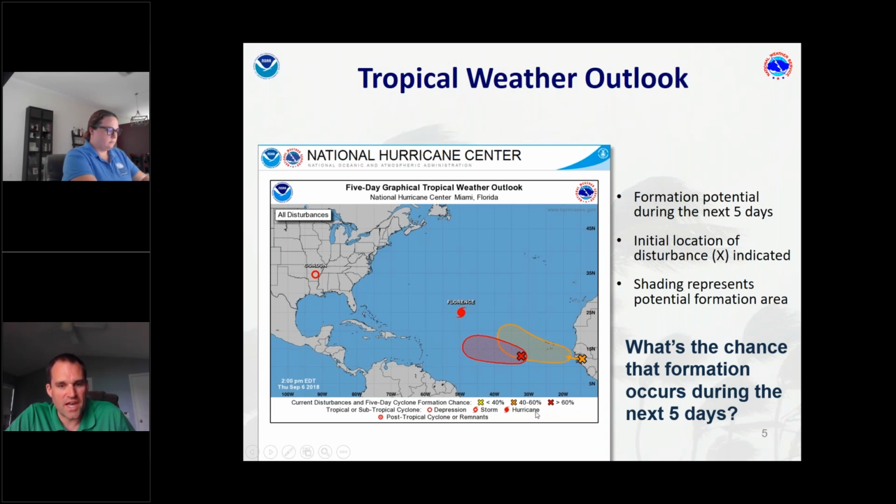Again, this is issued every 6 hours. It's going to constantly keep you updated on where tropical cyclones could develop during the next 5-day period. This is a routine product that's issued during hurricane season, and we also issue them out of season as necessary.